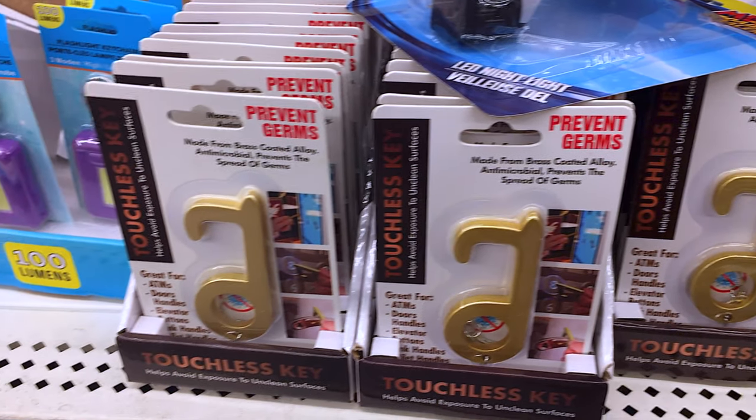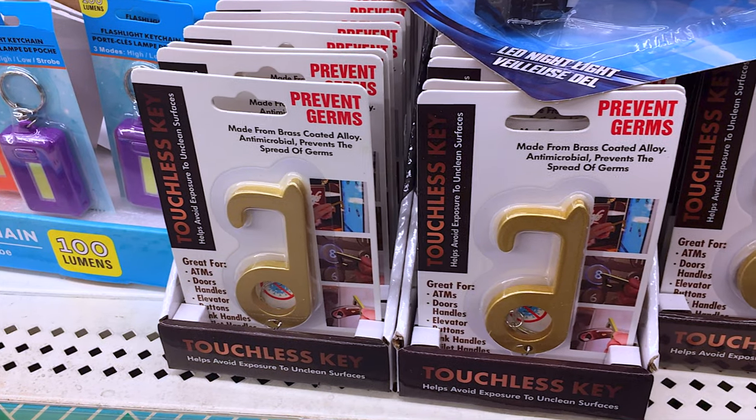I don't really use mine, but you can attach them to your keys, and it keeps you from getting germs, but I always forget to use mine. But if you're looking for some, check your local Dollar Tree.